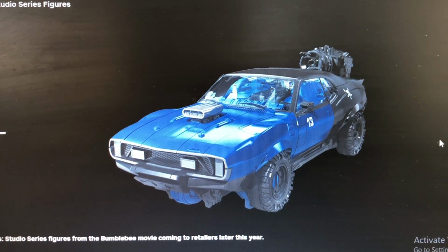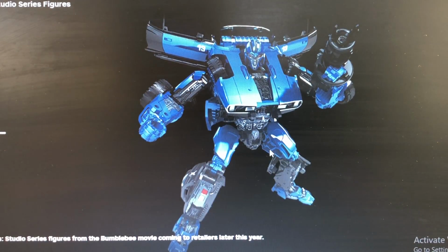Another figure they released pictures of is the car mode version of Dropkick. If you remember, we've already gotten the helicopter alt mode, but this car mode is looking absolutely fantastic. Looks so much like the one in the movie. Yep, the Plymouth Satellite alt mode looking really nice. And here he is in robot mode. I'm loving it. I hope it doesn't come out way too small, or I hope the scale is much better than the helicopter alt mode.